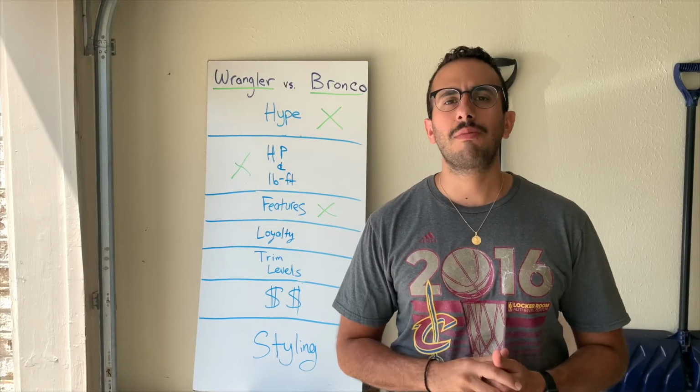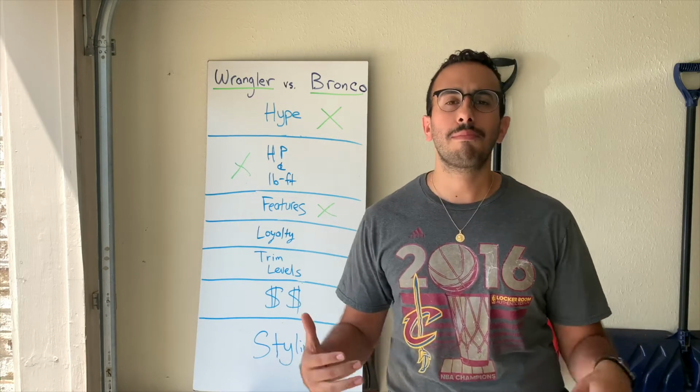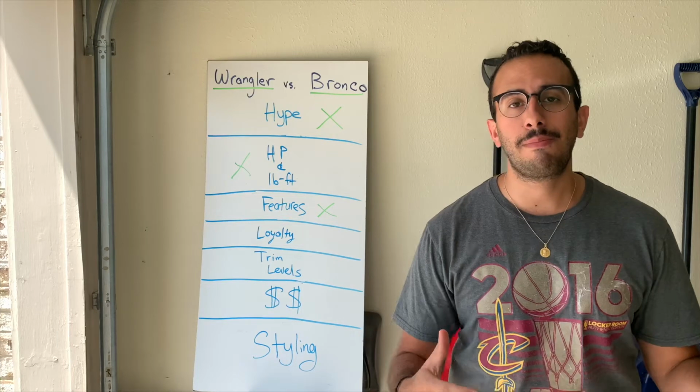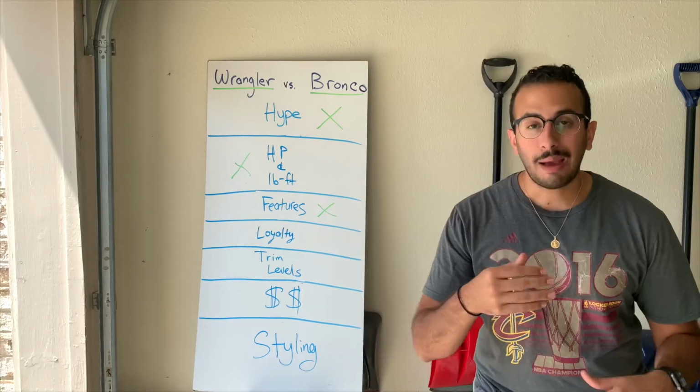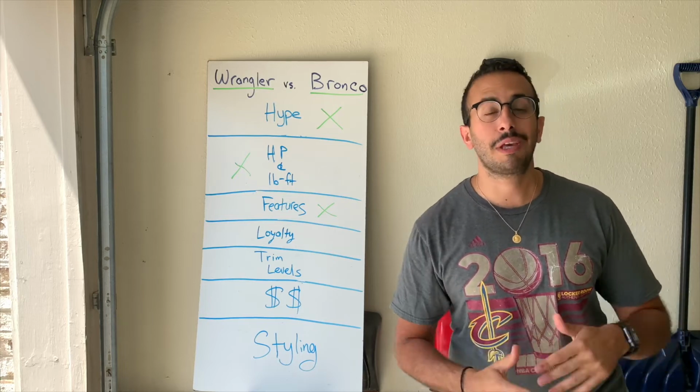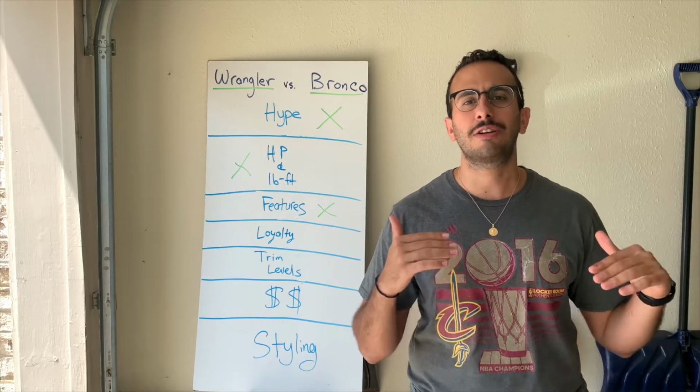Everyone knows it was around back in the 60s to the 90s, but it's just coming back now. While the Bronco has a lot of brand loyalty to itself, so many people were so excited to hear this thing come back. I mean, they had 250,000 reservations just for the Bronco.